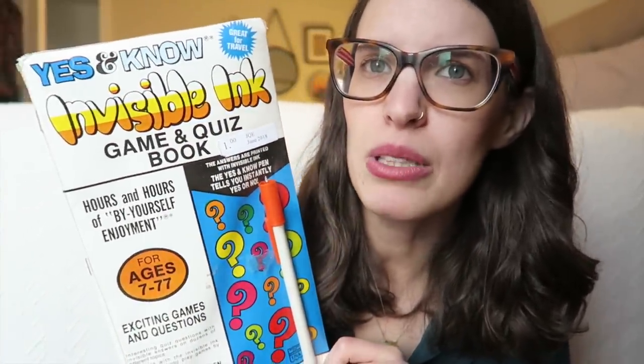And then I found this, and I don't know how it's going to work, if it still works, that is, because it is this really old invisible ink game and quiz book for ages 7 to 77. Jude's only 6, but he's pretty much figured out things. He knows how to read and write and stuff like that. So anyway, I thought that this would be cool for him if this pen still works, because you can tell by looking at it, it's pretty vintagey, but it's still in its original package.